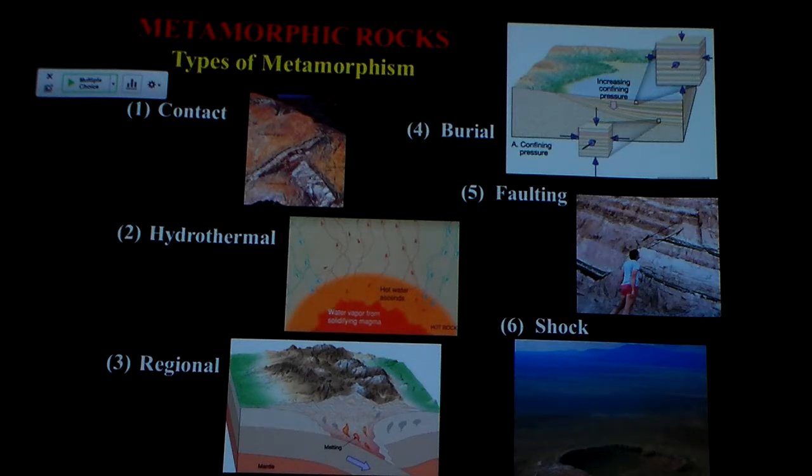I just keep dumping sediments into a basin, and eventually the stuff at the bottom's going to have the most pressure on it from the overburden. It's going to get the most temperature. And we're going to see just confining pressure from all directions. Certainly going to be different than regional type of heat and pressure.